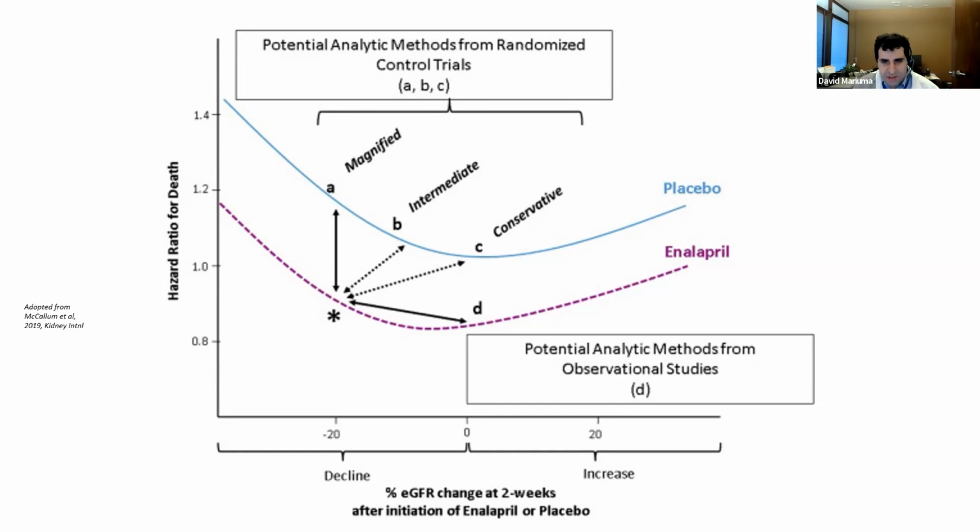But what they did is they made some assumptions where they said, okay, let's look at the people who had a 20% decline in GFR. Did the enalapril cause all those changes, or were those changes in GFR really just a reflection of the severity of their disease? So they did comparisons between the enalapril slope and the placebo slope at different points, depending on how much of the GFR decline you want to attribute to enalapril.